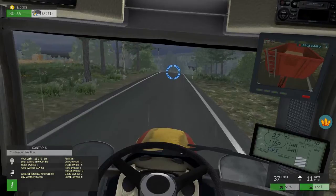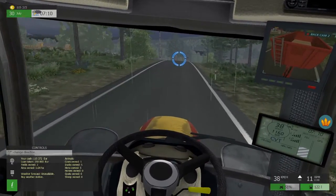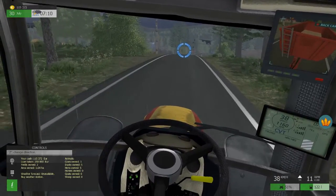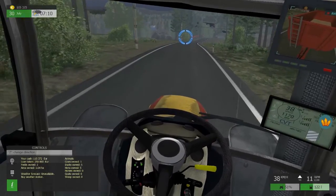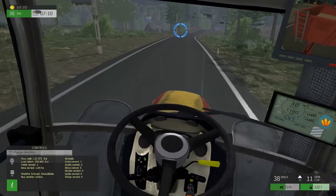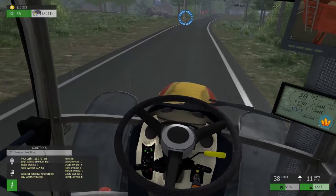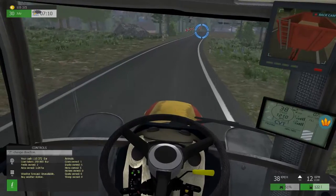Hey, 51%, they were generous, weren't they? Because we actually only had, what the heck was it? Very few, certainly wasn't 51% of a trailer. I wonder why it's actually going faster and handling better with that amount in it than it did with only 7%. It couldn't be because the rain's letting up, because that's not happening.